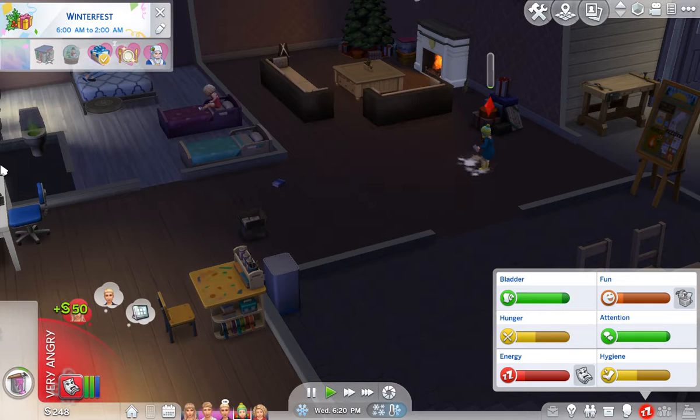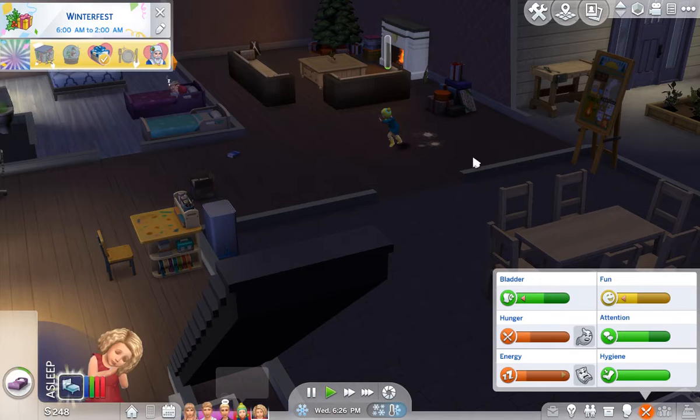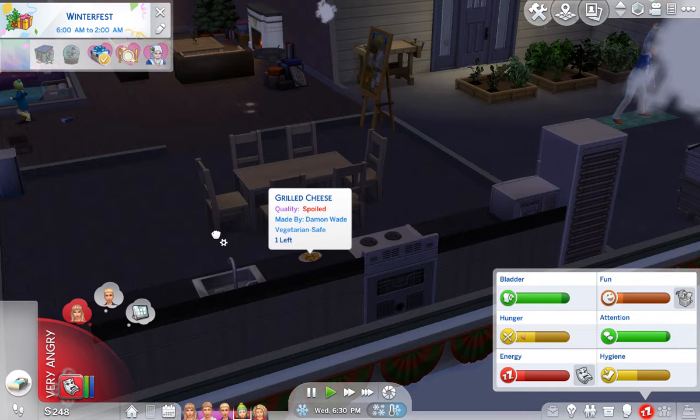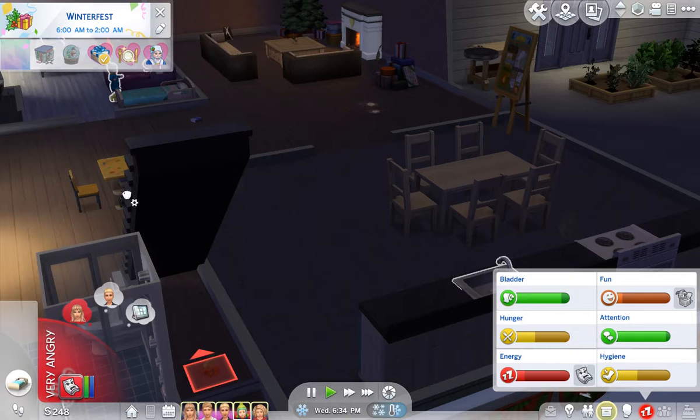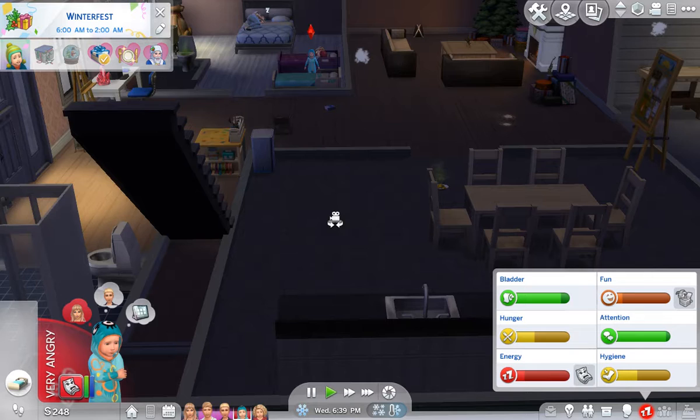I need to put like a toddler room somewhere, but they'll be upstairs. Stop making a mess, just go to bed. Oh no, you're hungry, you're all hungry. Be tired and hungry. We don't have any food, so I need to put some more food up, but just go to sleep at the moment. Going too far. So at the moment we can't sell our flowers that's in her inventory. For some ridiculous reason, I don't know why.